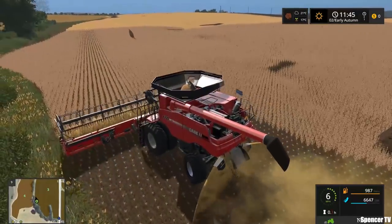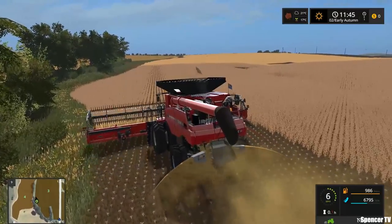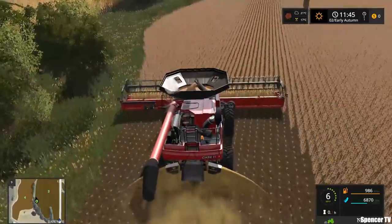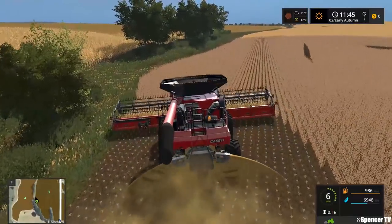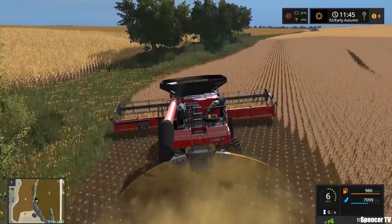These soybeans look good, squad. You're going to get a good yield out of this, all right? Yeah, you think so? Yeah, for sure. What's the combine showing yield-wise? What are prices at right now? Prices are at around $2,000. $2,000, all right. Yeah, I actually upped the prices on it.